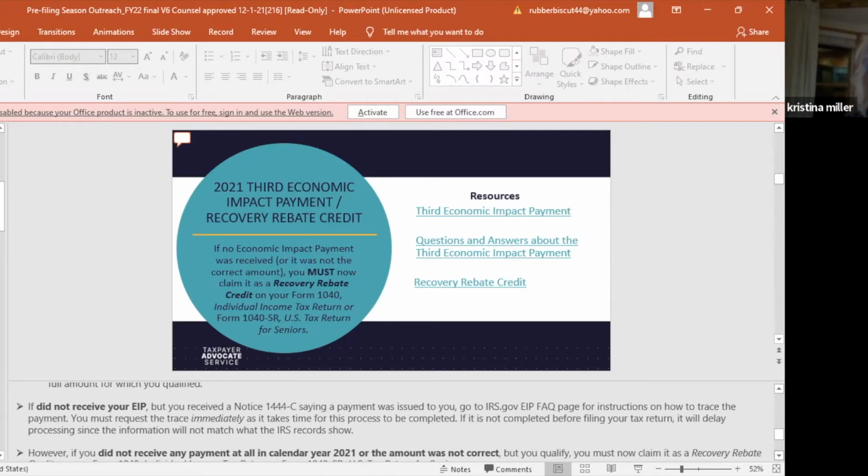If you didn't receive your EIP, but you received that notice saying the payment was issued to you, go to irs.gov, EIP FAQ, that page for instructions on how to trace the payment. You must request the trace immediately, as it takes time for this process to be completed. If it's not completed before filing your tax return, it will delay the processing since the information will not match the IRS records. So the IRS is showing that they did send it to you, however, you didn't get it, right? So you're going to want to claim that on your tax return as a recovery rebate credit.